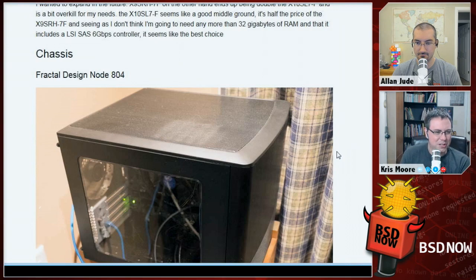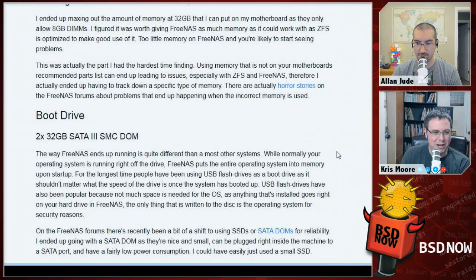But also he goes down, let's see, power supply, UPS, six of the Western Digital 6 terabyte Red HDs. So that's definitely going to give him plenty of storage there. And he goes down his case fans as well. I mean, very detailed on what they're using to do the build.